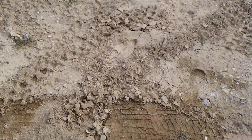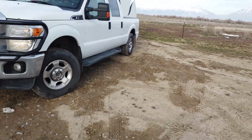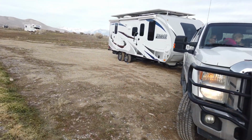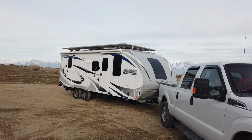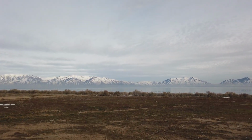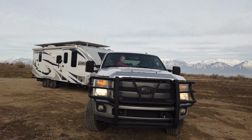See, the ground here is kind of light colored, and it's darker over there and much softer, so I can't drive over there. But the truck here is not going to get stuck. It's off the road, and the trailer has a nice view off over this direction to the lake and the mountains in the distance. So I think this is going to work. We're going to get out and set up the trailer.